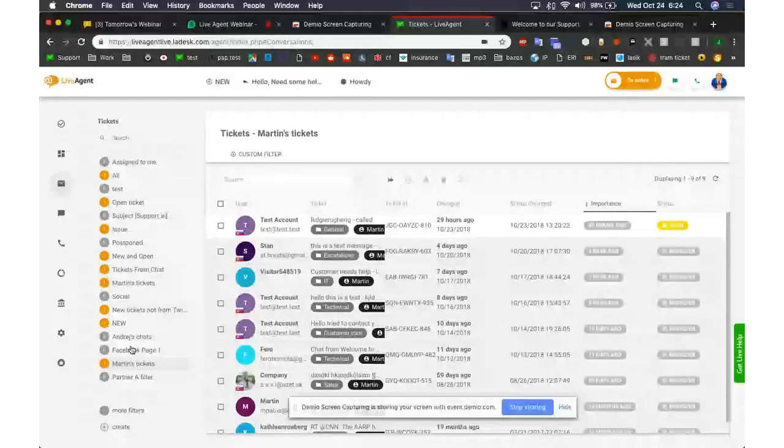And yeah, this also is going to update in real time. So you see the numbers here, 1, 1. That means there's only one open ticket in this filter. As you can see, we got one ticket open right here. So now let's go ahead and move on to the chat section of LiveAgent.